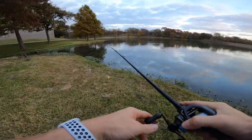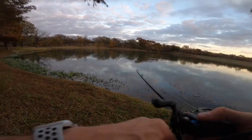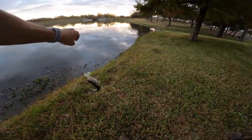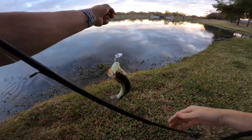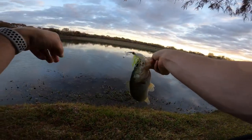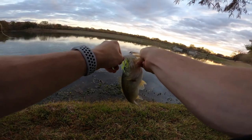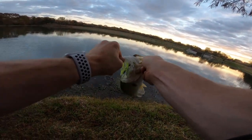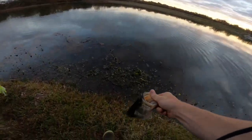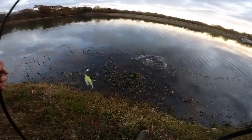Got him. Oh, just got hit. There we go. Got him. Fish number two. That's my biggest one of the day also. I'm not saying too much, but whoo, feisty little guys out here. Not sure if they've been caught before. He don't know the drill. That's awesome. Can tell this spot doesn't get fished too much. Healthy bass out here, man. That's number two. See ya.